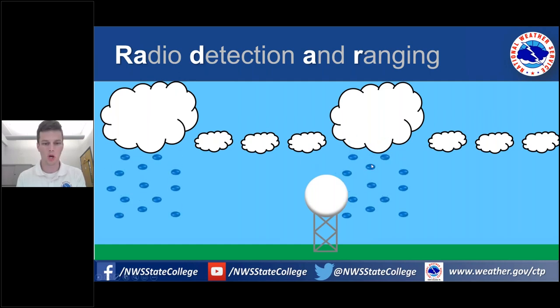Maybe some of these clouds are a little bit taller. Maybe they're producing precipitation. Okay, and so how a radar works is it's going to send out an electromagnetic wave, and this animation is going to show it well to you. So the electromagnetic wave is going to go out, and inside this radar is a dish, basically like a satellite dish that rotates all the way around 360 degrees.